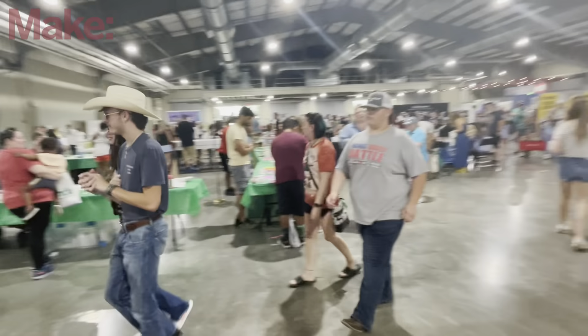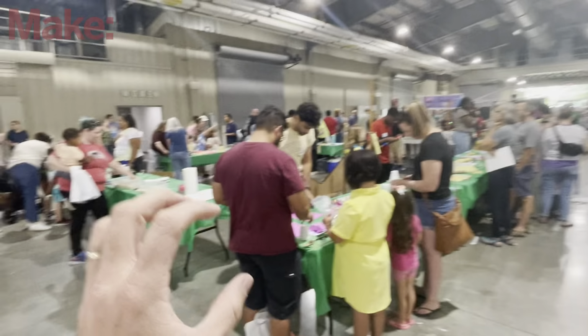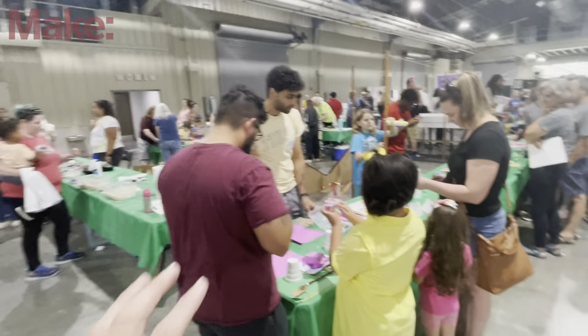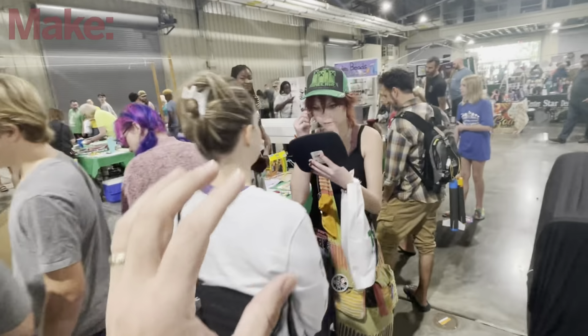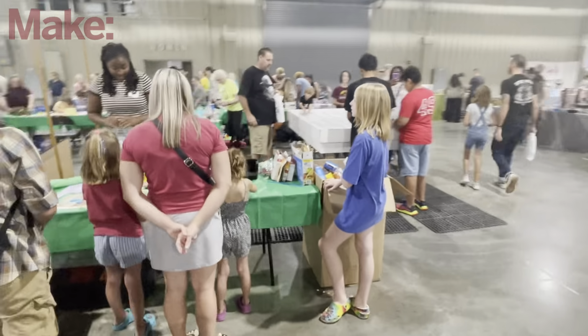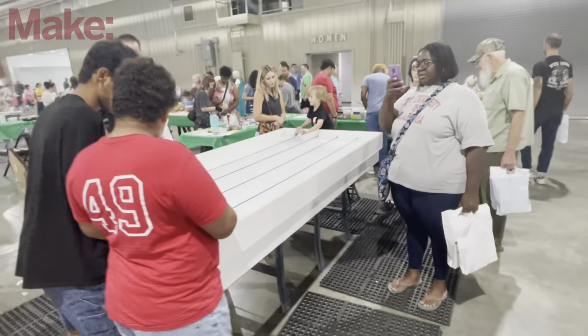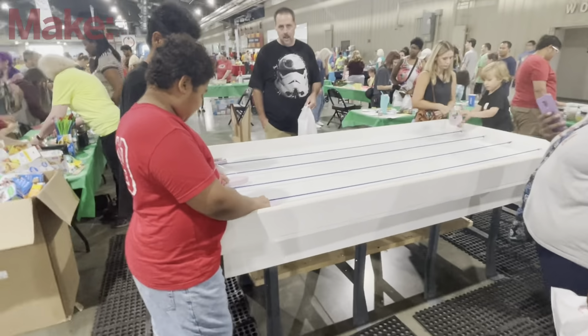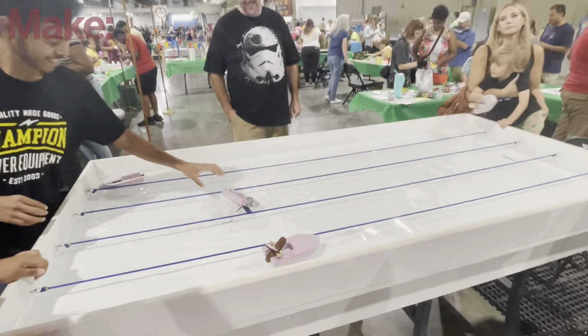All right. So one thing that stands out about this fair is they have tons and tons of hands-on activities. I'm not exactly sure what's going on at this table here, but I see people making something, and they've got straws and pipe cleaners and sand. Oh, it looks like they're building a boat. They're doing the paddle boat races in the moat, where they make their own little boat and then they race it.